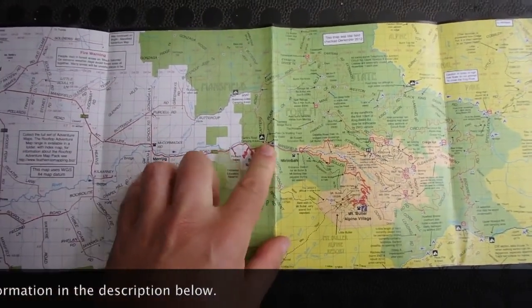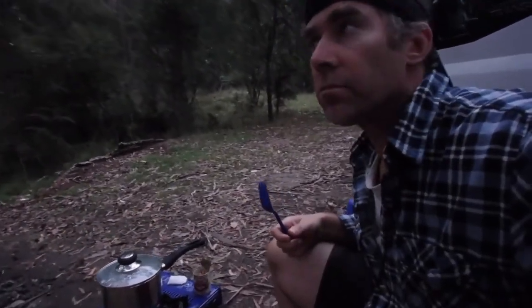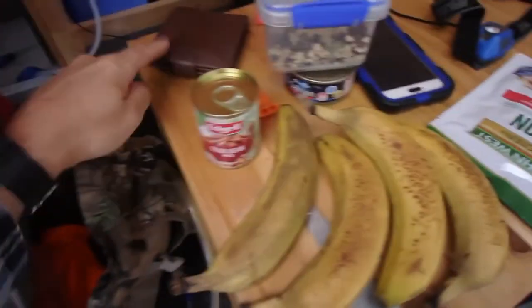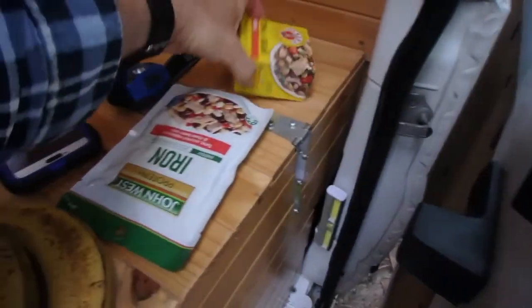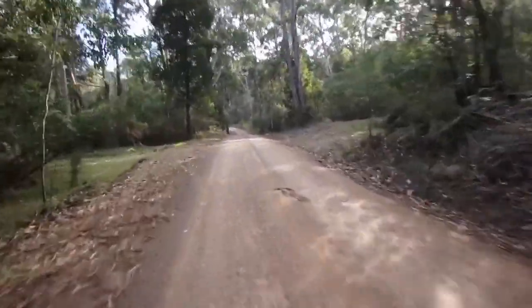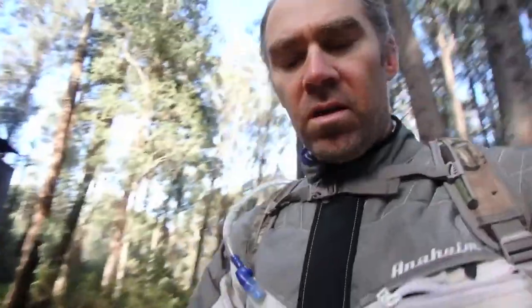I'm here at Refuge and Mansfield in Victoria. I'll do something proper a bit later, but it is nice here. I've got my wallet, enough food if I need it, and the hat. It's pretty cold. I need thicker gloves, but this is cool.